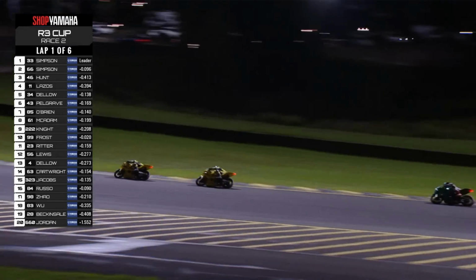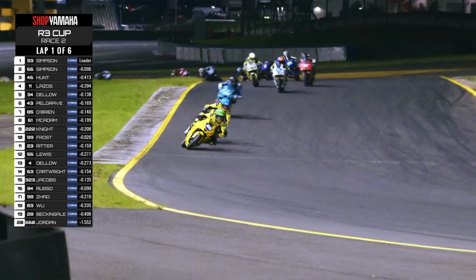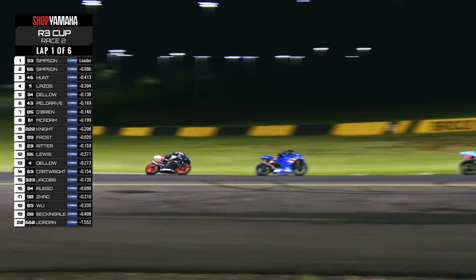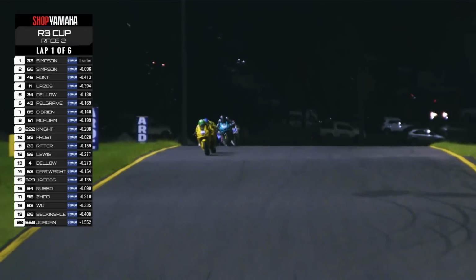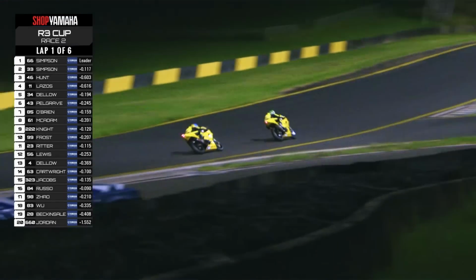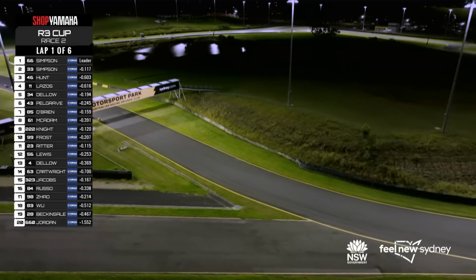Will Hunt takes that third spot at the moment with Nicholas Lazos, who had a brilliant ride earlier on today, but unfortunately jumped the start. So he's making sure that he didn't do that this time out. I can guarantee you that. But look at the lead that the Simpsons have got already. Absolutely fantastic as they head up the hill through the Racing Road corner.